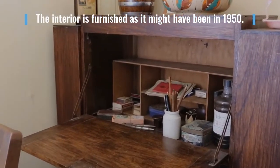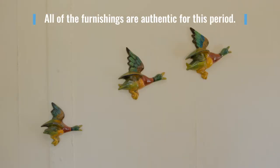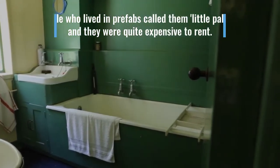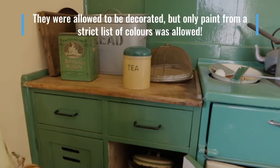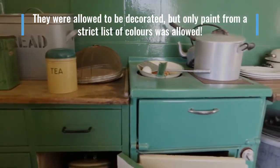The interior is furnished as it would have been in 1950. All of the furnishings are authentic for this period. People who lived in prefabs called them little palaces, and they were quite expensive to rent. They had an inside toilet, hot and cold running water and central heating. They were allowed to be decorated, but only paint from a strict list of colours was allowed.